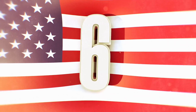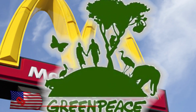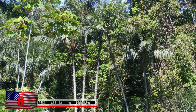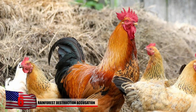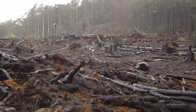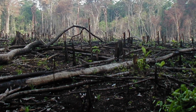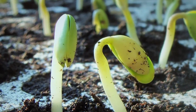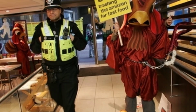Number 6. Rainforest destruction accusation. Greenpeace accused McDonald's of destroying parts of the Amazon rainforest in order to make way for soybean plants. The soybeans would have been used to feed chickens, which normally ends up in your spicy McChicken sandwich or your chicken nuggets. They said that McDonald's was doing it illegally and cutting down protected land to achieve their goals of global domination. Soybean production works quite well in the Amazon rainforest, it seems, and it seems almost like every big company around the world has their share in some type of destruction of the Amazon.